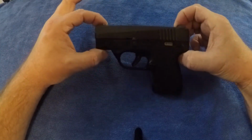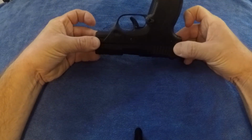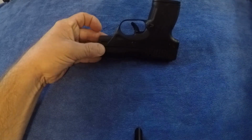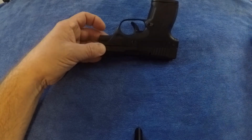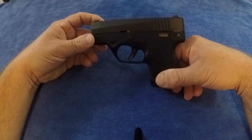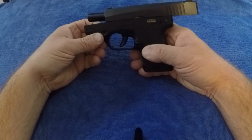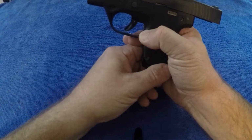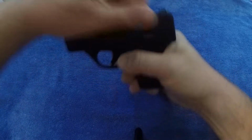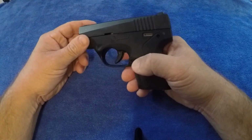High bore axis. Not the most attractive thing out there. See that? Need a special tool to take it down. That's weird. Notice anything else missing? Locks back there. Yeah. Weird, huh?